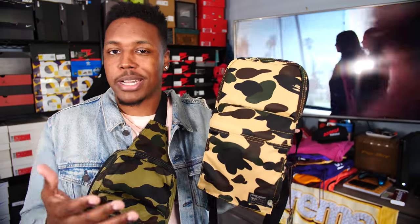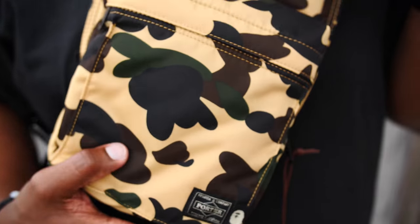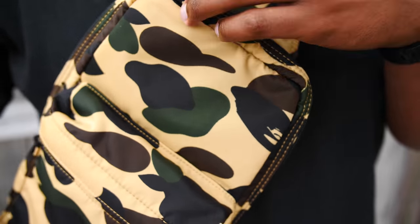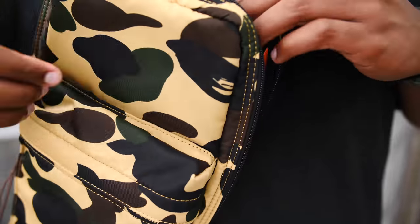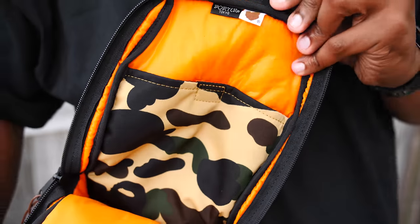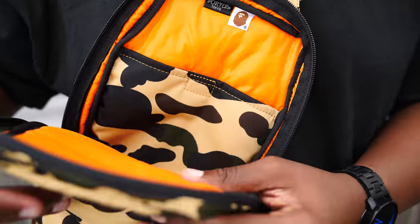It's kind of hard to explain it, but you guys know what a usual waist bag would be to a shoulder bag. Now, this one does have two pockets on the front, one big pouch in the front, and then you got a bigger pocket in the back. Orange guts on the inside, you got a little bit more of that camo and a little velcro pouch pocket in the back. So that, of course, is the first.